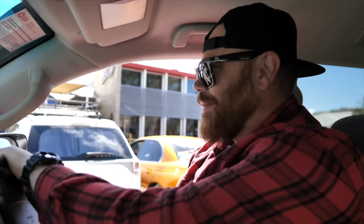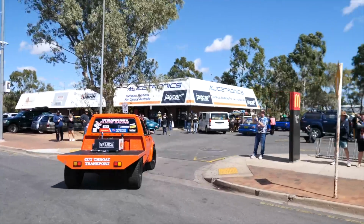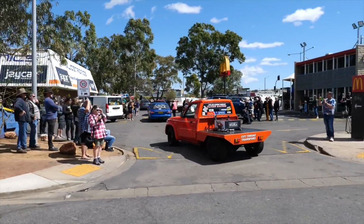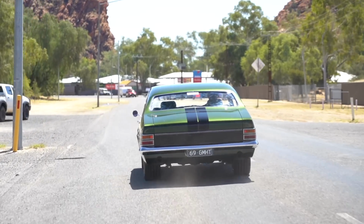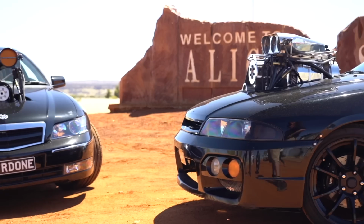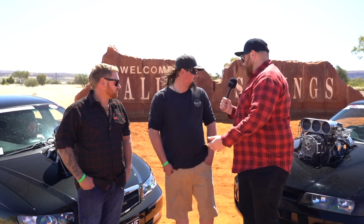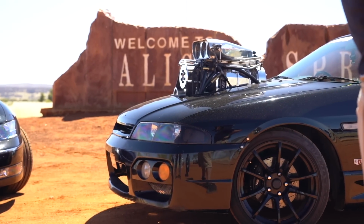We're going for our own Maccas run. I'm here with the boys. We were driving past the sign. You've got to stop and get a photo with the Alice Springs sign. Blown 33 Skyline and a station wagon with a big piece of jewelry hanging on the bonnet.